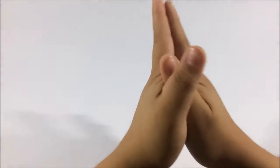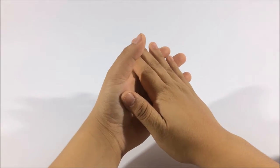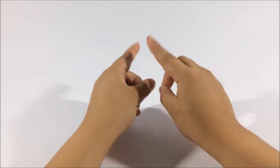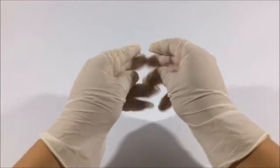Before we get started, let me remind you of safety purposes. One, two, three, safety gloves. Now, let's proceed.